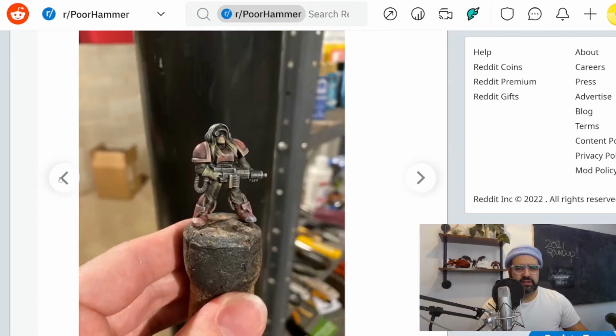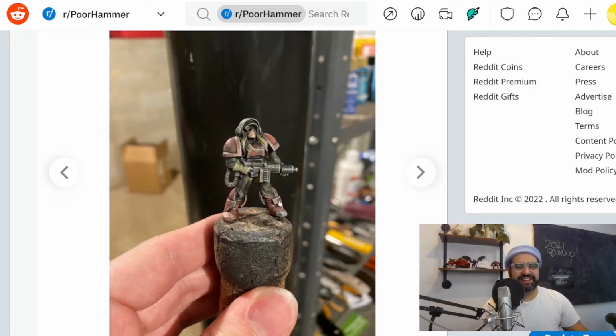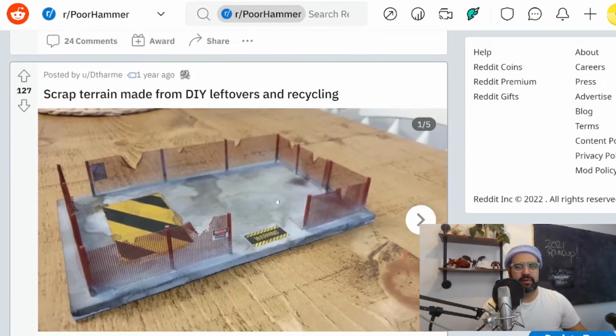I mean, I think the shoulder pads are the best looking bit, and the rest of it's kind of... They're more like scouts, and they've literally got trousers on. Anyway, Poorhammer, why not? Go for it.